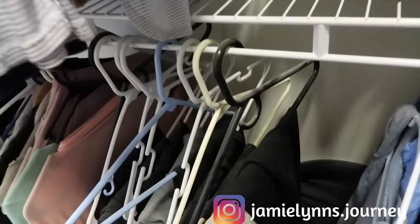Okay guys, I am so ready to tackle this closet. There's a lot of purging, a lot of decluttering, and a lot of organizing that needs to happen. So I am ready. I have some new clothes that I just got. So what I want to do is declutter and refresh my closet and get it looking a little bit better before the fall and the winter hits.